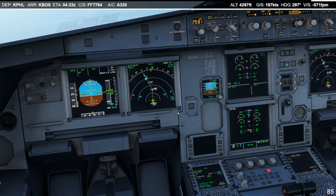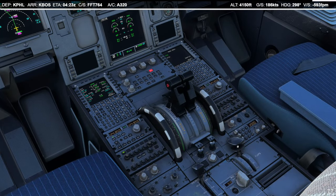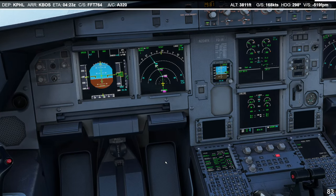Lights and all good. I am going to activate approach phase now. Don't want to delay that part. Again, it's a flaps 3 landing. So, are we already at one? Yeah, we are at green dot. I'm gonna enable flaps 1 and then slowly get to flaps. How far are we? 50 nautical miles.